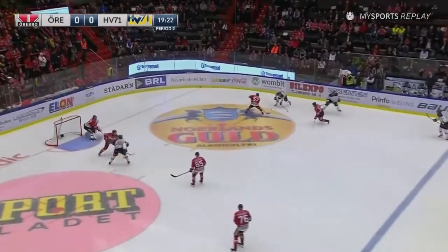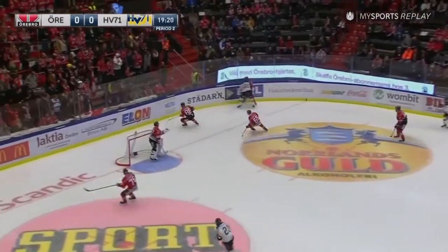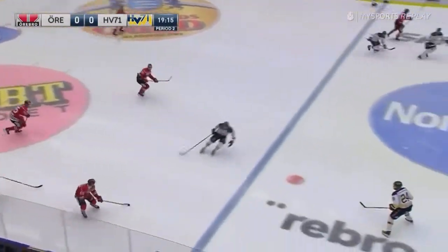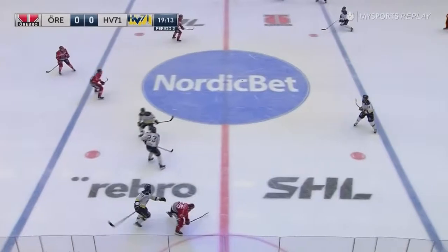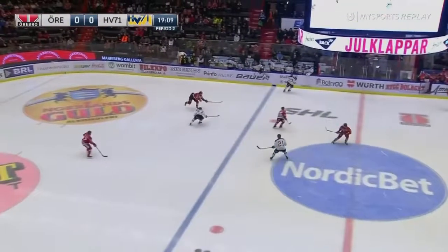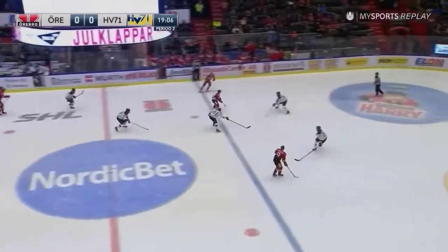Cutting to the top of the circle is Stenlund. He leaves the puck there as the puck finds its way into the corner now off the stick of Dane Todd, who brings it around the boards. Salonen playing this one to Manninen. Manninen, cross-ice pass. Doesn't find its intended target, however. Örebro working back the other way.